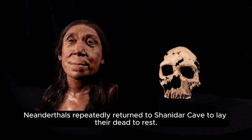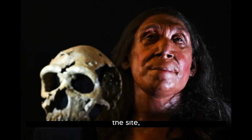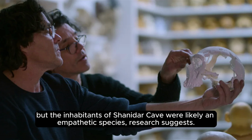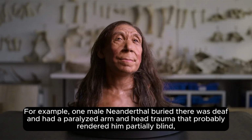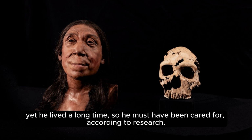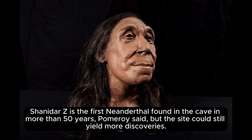Neanderthals repeatedly returned to Shanidar Cave to lay their dead to rest. The remains of 10 Neanderthals have been unearthed at the site, half of which appeared to have been buried deliberately in succession. Research has found Neanderthals may not have honored their dead with bouquets of flowers, but the inhabitants of Shanidar Cave were likely an empathetic species, research suggests. For example, one male Neanderthal buried there was deaf and had a paralyzed arm and head trauma that probably rendered him partially blind. Yet he lived a long time, so he must have been cared for, according to research. Shanidar Z is the first Neanderthal found in the cave in more than 50 years, Pomeroy said, but the site could still yield more discoveries.